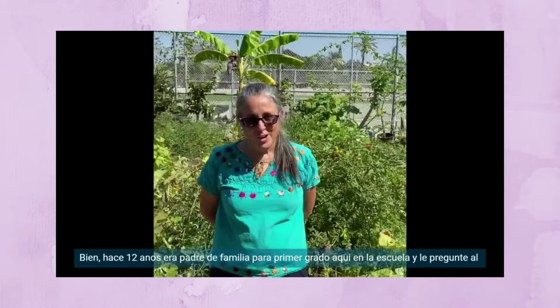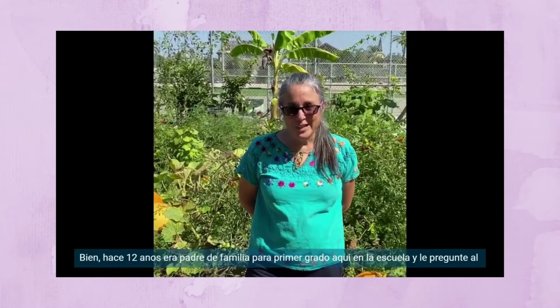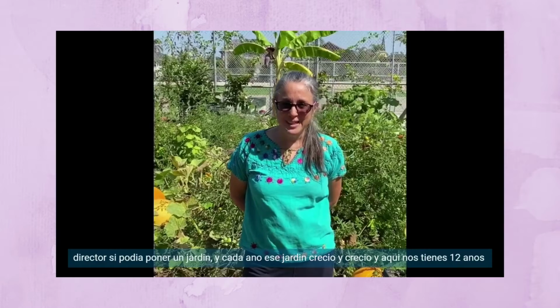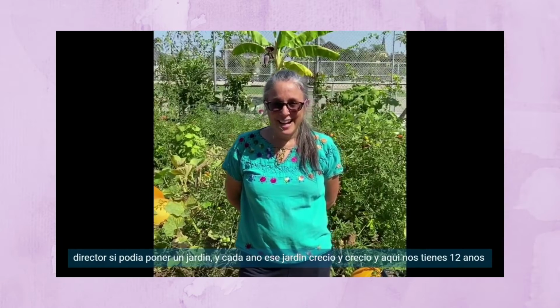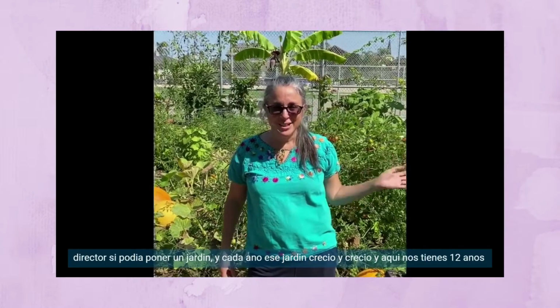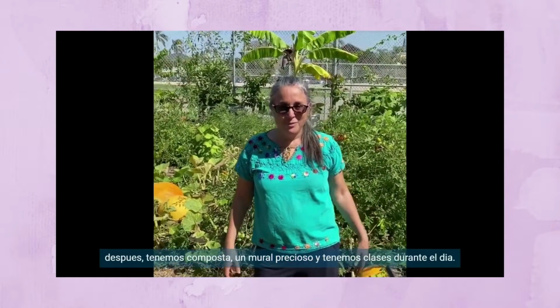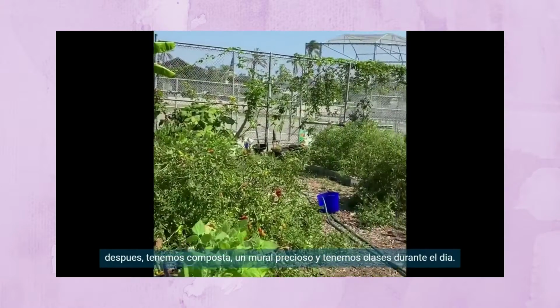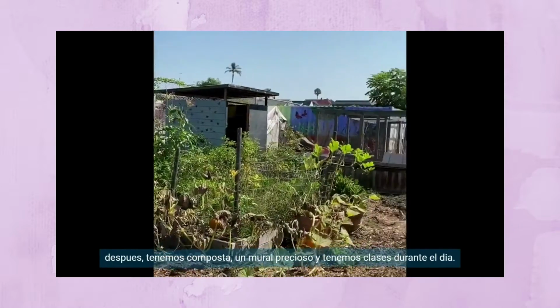Well, 12 years ago, I was a parent of a first grader here at Sherman Elementary School, and I asked the principal if I could put in a little garden. And every year, that little garden grew and grew by a couple boxes. And here it is 12 years later, and we have a compost system, we have a beautiful mural, and we have classes here during the school day for students.